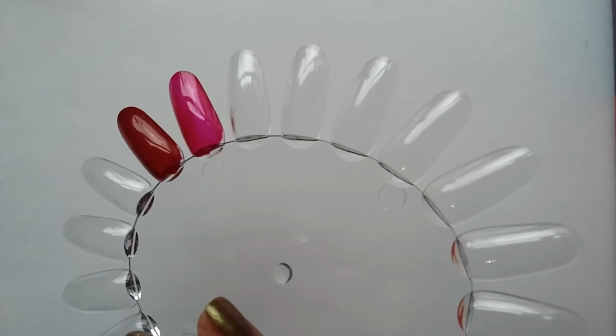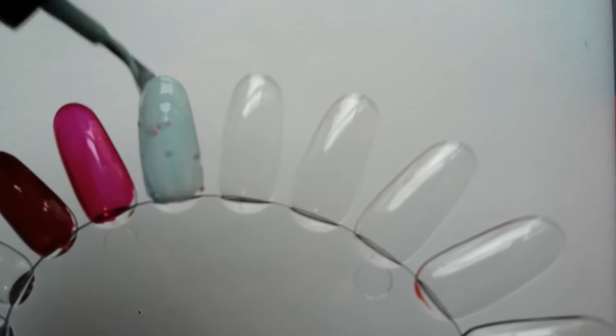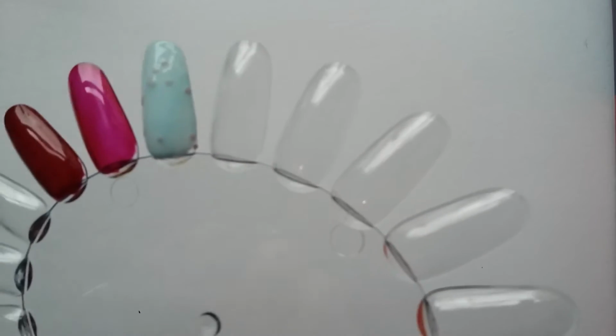This is Daddy's Little Monster from the Suicide Squad Worst Heroes Ever collection. Now, if you have got a Crellie that's got lots of glitters in, you might want to do two thin coats and build it up.